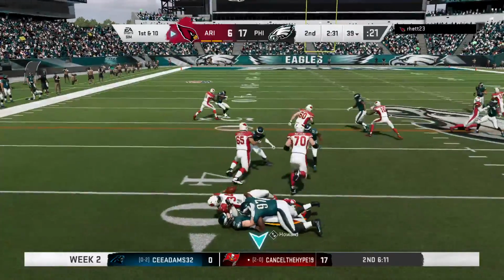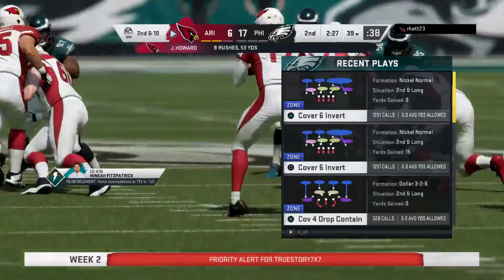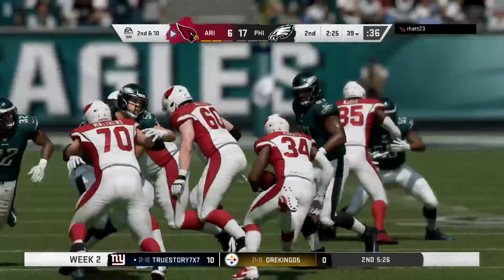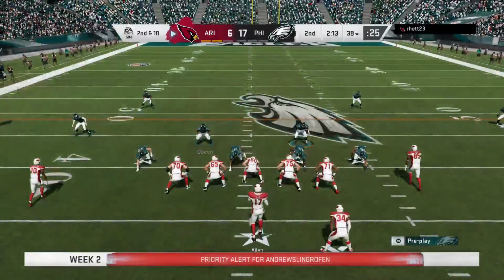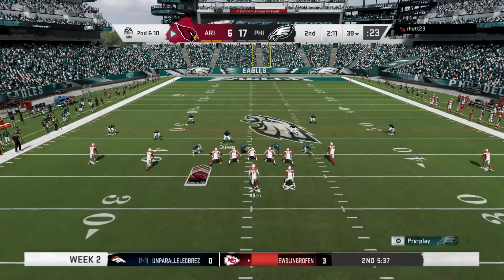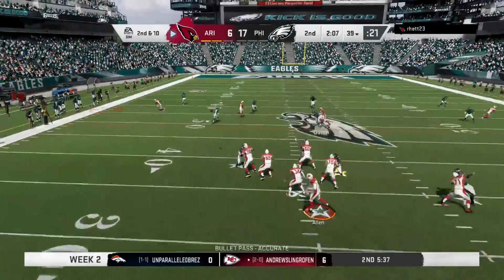Running with Howard. And just no chance of turning the corner. He can only get back to the line of scrimmage. 2nd and 10 coming up. They don't need to run another play here before the 2-minute warning. Let's see if they do it anyway. Throwing on 2nd down.